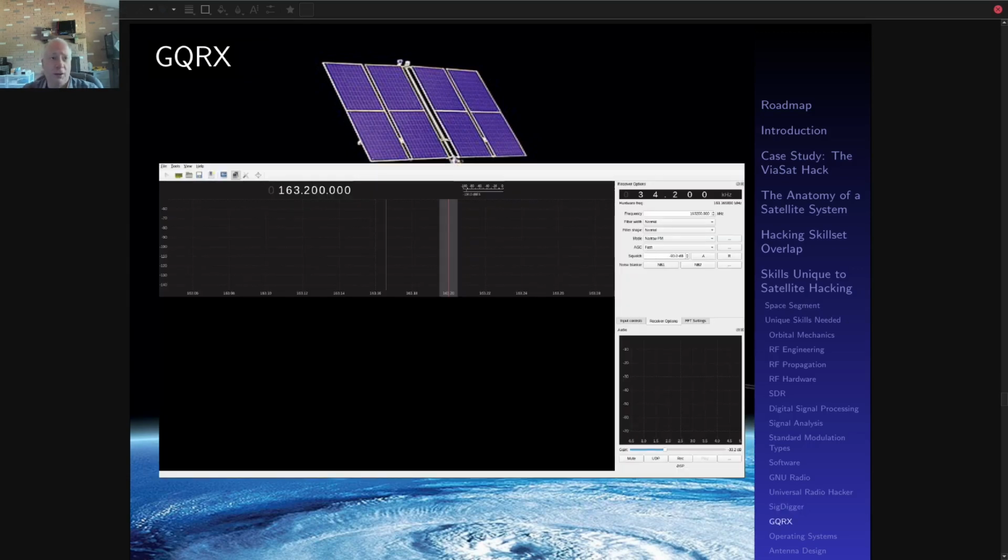The final tool I want to cover is called GQRX. Although this tool does not fit in with the other tools in that it doesn't provide an easy way to do signal analysis, it gives the person an ability to view the complete spectrum and scan a bunch of signals based on a list of frequencies.